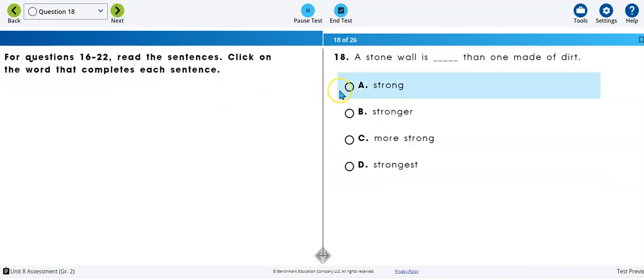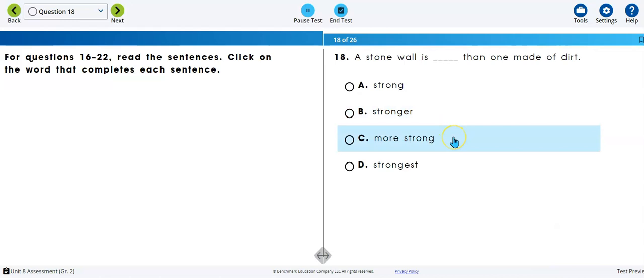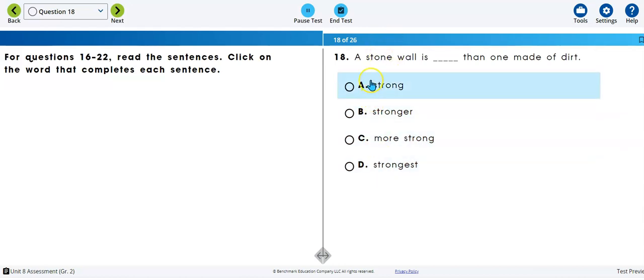Question 18. A stone wall is blank than one made of dirt. Strong, stronger, more strong, strongest. Remember, we try every single choice in the blank before we decide which one is in fact the best choice.